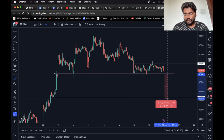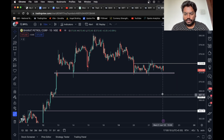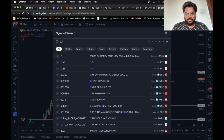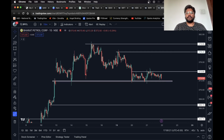I think this is very big. Okay, 1.5% is okay. Even 1%, this can be considered as the short target. If the stock sustains above this level, you can simply consider this as the first target and this level as the second target.